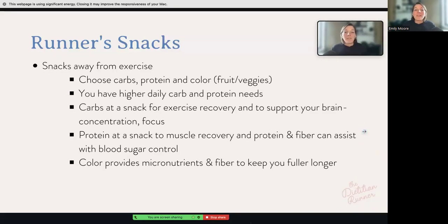Now, snacks away from exercise. Let's say you're at work and you need a morning snack. These are the types of snacks that I'm talking about. Or say you did your workout in the morning and you need a snack in between lunch and dinner. This is the type of snack that I'm talking about.